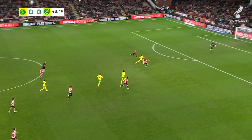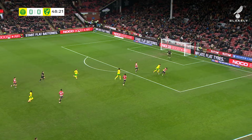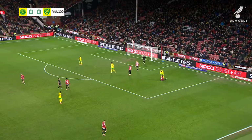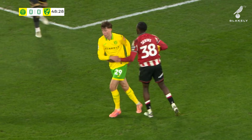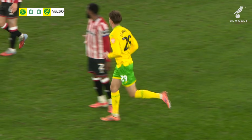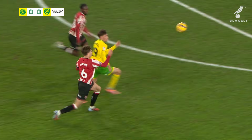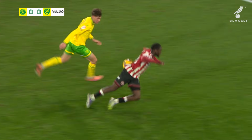Maatsen plays one through the middle. Norwich could be in here right at the end of the half with Schwartau. He's in the box, but he's pushed Sariki at the back, who goes down. And the referee sees that one and awards Sheffield United a free kick. It just wouldn't quite run for Oscar Schwartau there, would it? No, it didn't, but it's a good run coming off from that left-hand side right across the pitch.